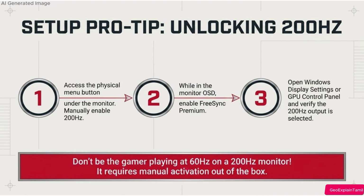But while we are on the topic of paperwork and warranties, we really have to look at the longevity of a budget panel. A user named Dylan left a pretty sobering review. Oh, the dead pixels. Yeah, he noted that he had a couple of dead pixels appear on his screen after just 1 month of regular use, which is the nightmare scenario for any tech purchase. You think you scored a massive deal, and then 30 days later, there's a little black dot staring at you, ruining every dark scene in your favorite game.